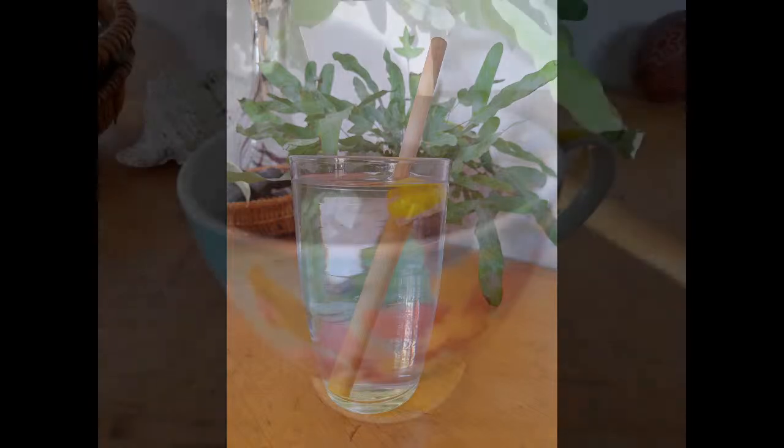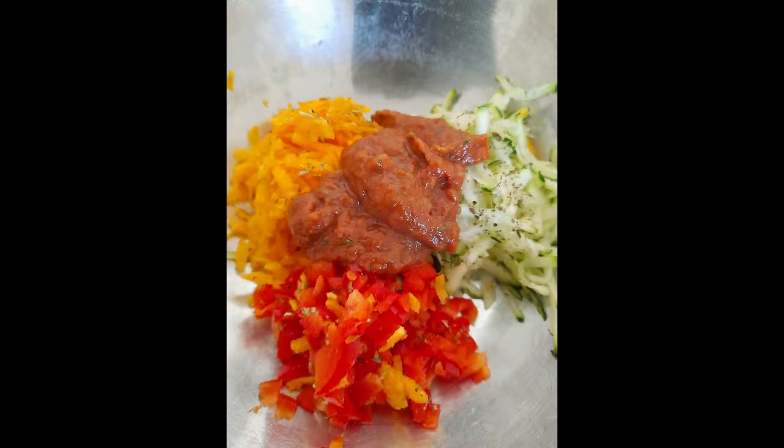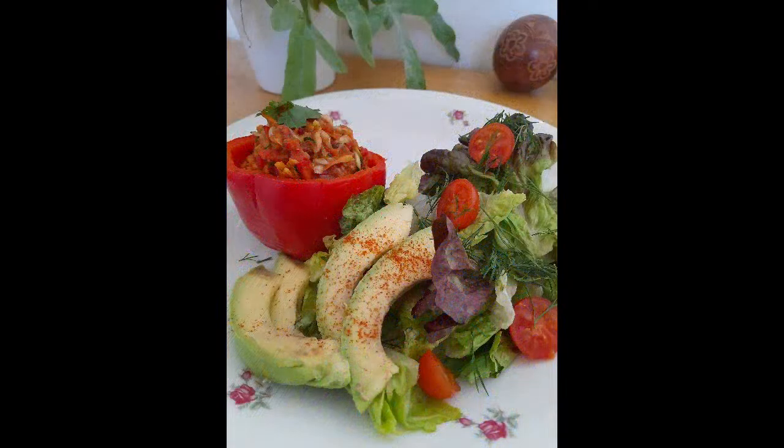So here's the last picture I wanted to show you, which Anthony's just calling up now, just before I marinated all the ingredients together. So there you've got the squash, the grated courgette, the finely chopped red pepper, and the tomato and basil sauce. And I put those together to put into the pepper to make a nice stuffed pepper to go with that lovely salad, which was the end result. And Anthony will just bring that back on the screen to show you what my dinner consisted of.